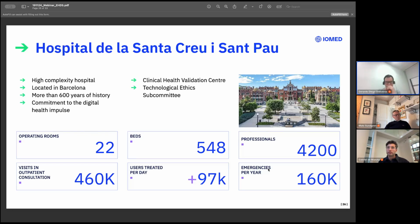The Hospital de Sant Pau is a high complexity hospital. It's one of the 5 hospitals in Catalonia with high complexity, and it is located in Barcelona, and it has more than 600 years of history. Now we are in the 3rd location of the hospital, a building that was built 10 years ago.